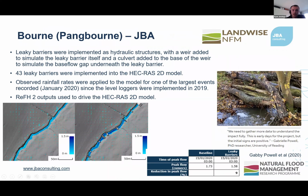On to the Landwise project. So again, this is another part of the NERT research project. So Landwise and QNFM together, along with Protect NFM. Here we're on the Bourne catchment, as part of the larger Pangbourne. And here we have a series of leaky barriers which we've installed in HEC-RAS.